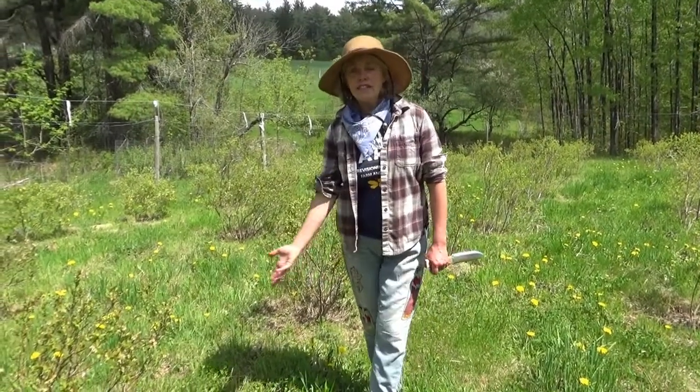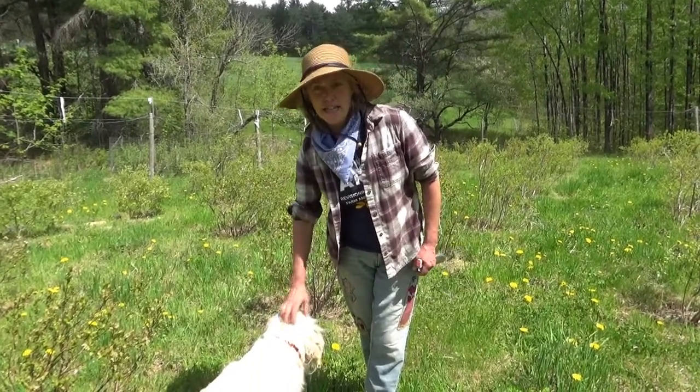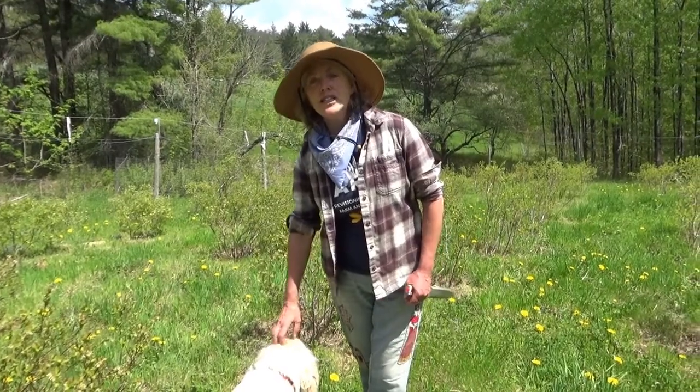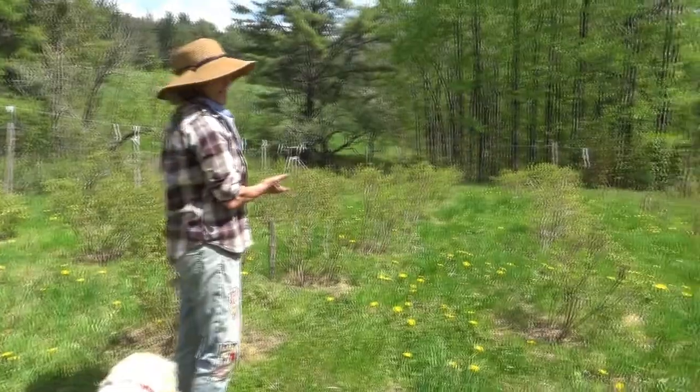So we live in southern Vermont, and in southern Vermont we have short seasons. Therefore, if you plant a perennial, you really get a head start on the season. Here you can see our blueberries.